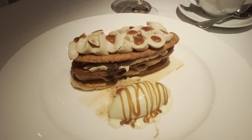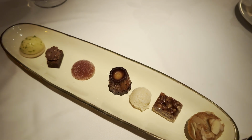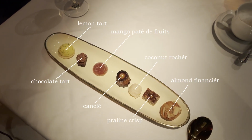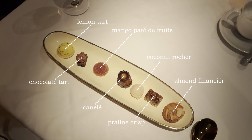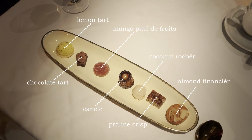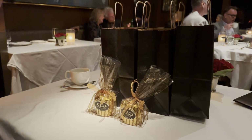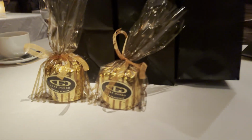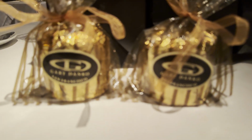and vanilla ice cream. For final refreshments, the kitchen brought out this assortment of Mignardise, small French pastries that are meant to be final bites served at the end of a meal. As parting gifts, the restaurant sent us off with these pineapple cream cheesecakes, meant to be enjoyed with coffee the morning after.